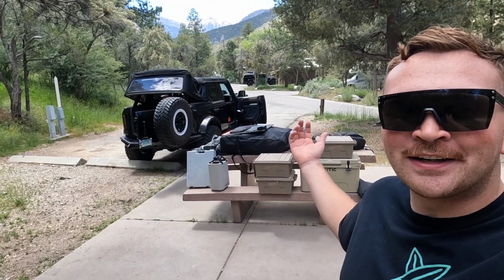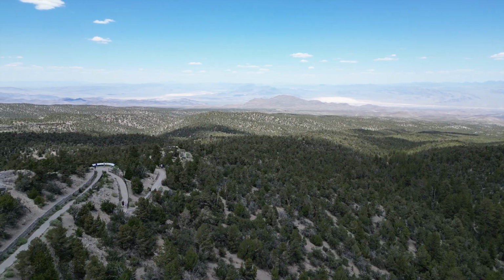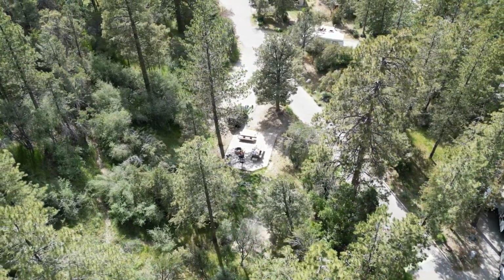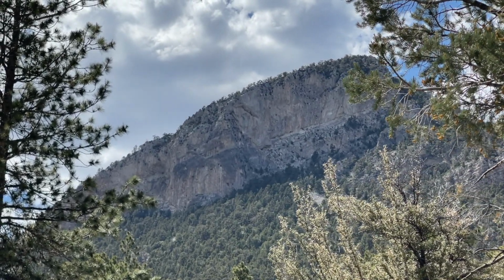And today we're out here in the beautiful Mount Charleston, which is just north of Las Vegas, Nevada. I'm gonna do a little bit of camping with some friends out here at Fletcher View Campground. Super nice little campground, nothing crazy. We're just getting away for the 4th of July weekend. But before we set up, I figured I would show you guys all my gear.